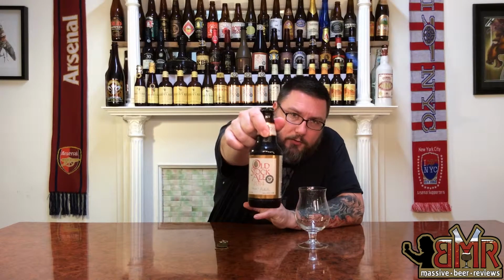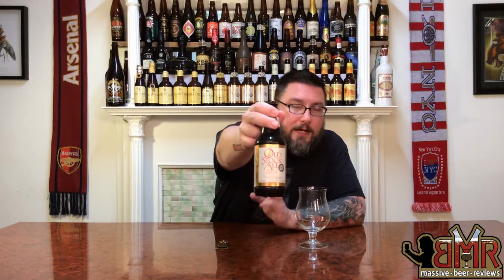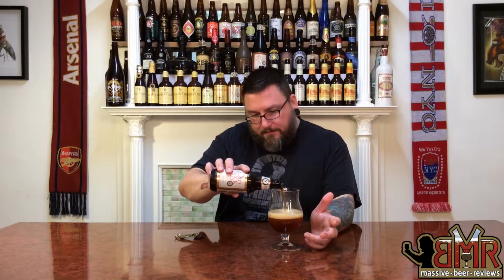Anyway, label-wise, I really, really like Old Stock's labels. Their new ones. I love their old labels, their old ghetto labels, which are right here. Huge fan of it, but their labels in general are very simple, very classy, very understated, much like the beer. So, I can't wait to dive in. Wow, darker than what I expected already. I'm just going to tell you that right off the bat.